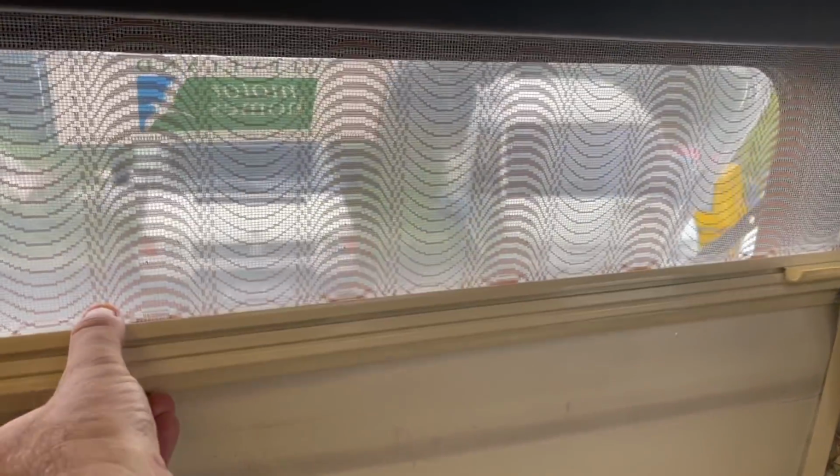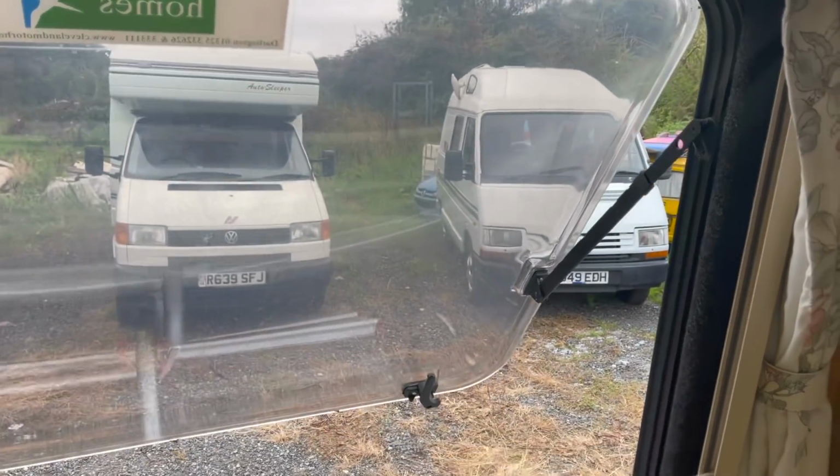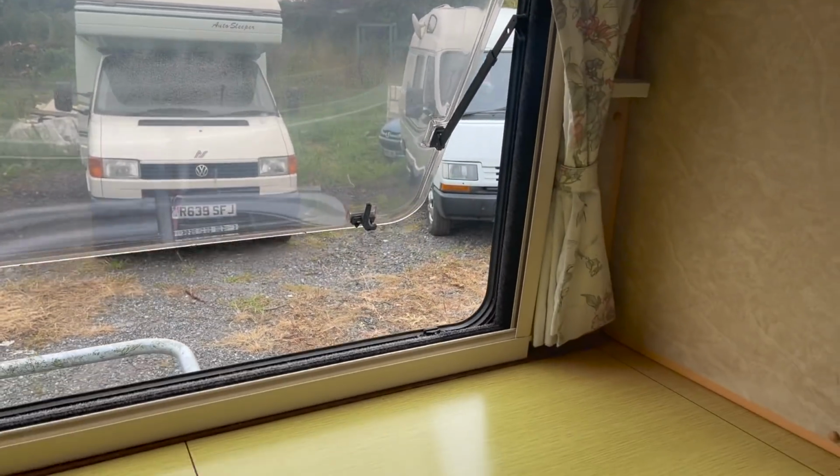Even all the blinds are working. Fly nets. 25 years old and just as it should be.